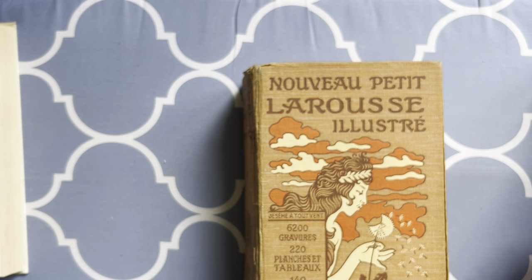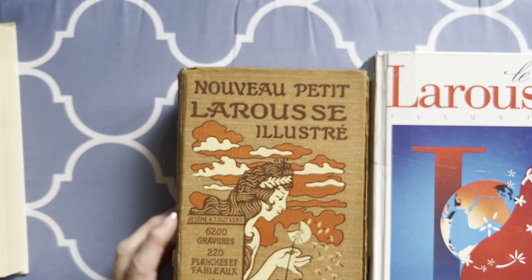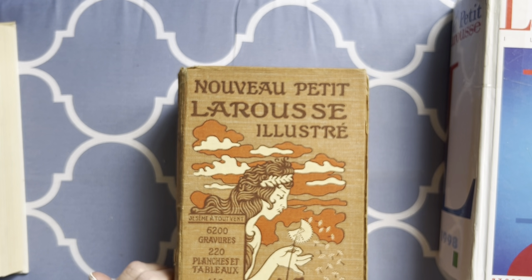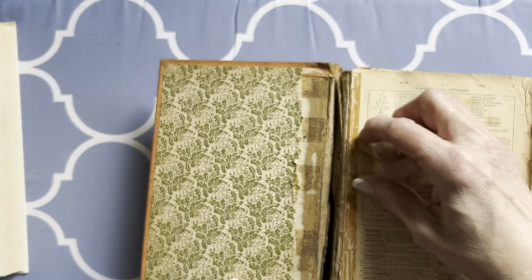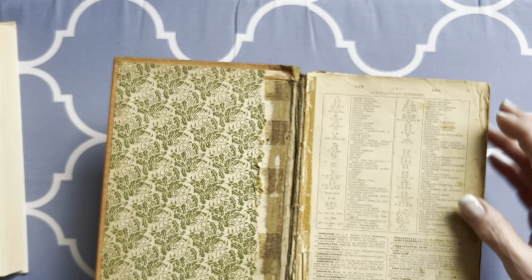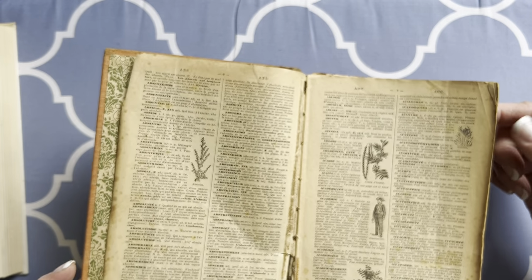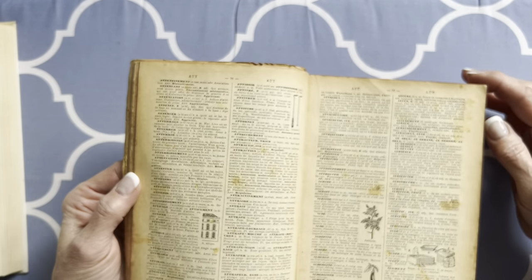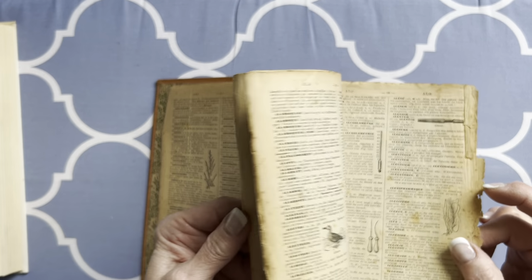So, La Petite, well, Nouveau Petit, La Rousse Illustrated. So this one has, I would say, 6,200 illustrations. That, I believe, is maps. So that's 140 maps and whatever, two, I don't know what that is. Oh, tables, maybe. So, oh, look, some scotch tape too. Salvage. Not great shape. I did end up using the pages that had come out in that folio project. You can see the foxing and the age damage to the, I think, oh, more tape.